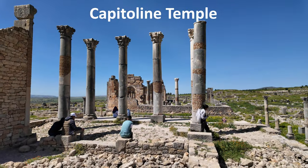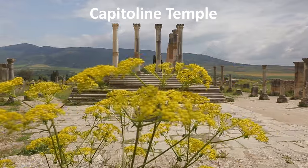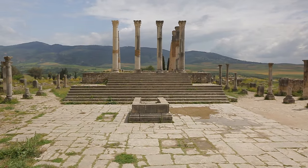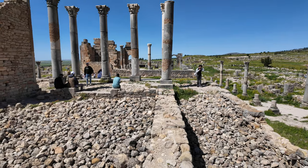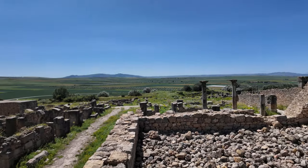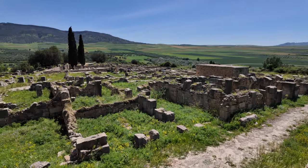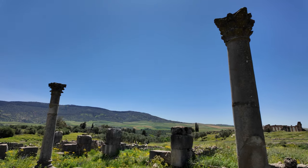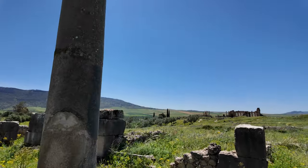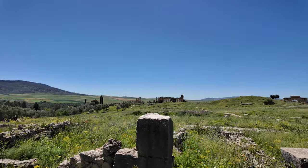Behind the Basilica stands a Corinthian temple, elevated high on a podium with an altar in the courtyard below its 13 steps. The temple was a significant gathering place for the Romans, where people came to offer thanks to the gods or to ask for their assistance. The Roman rule of Volubilis lasted until late into the 3rd century, when its remote location made it too difficult and expensive to defend against local tribes.